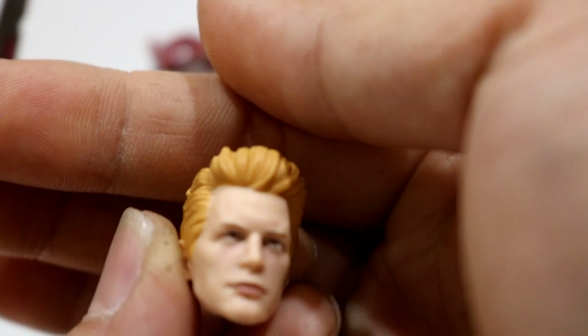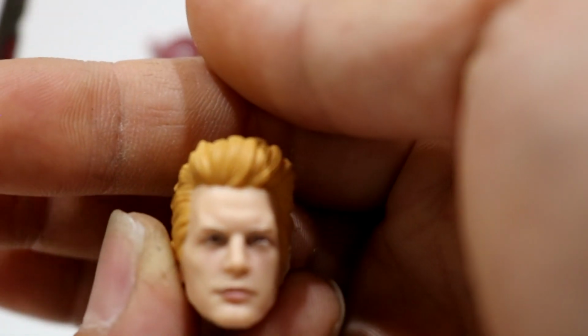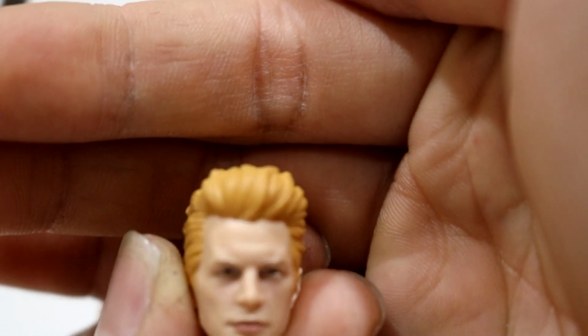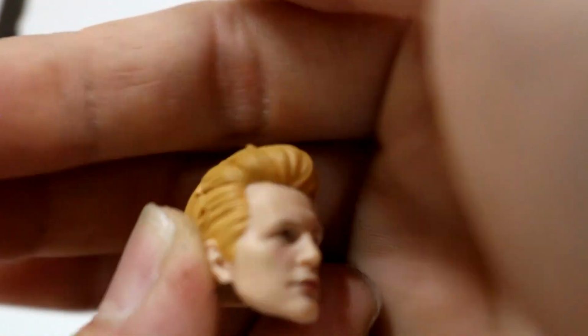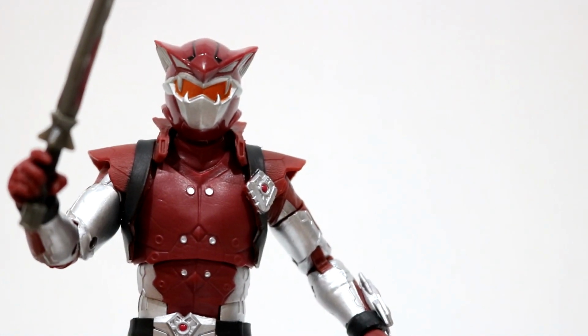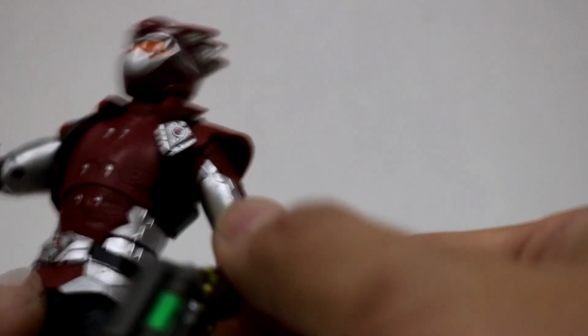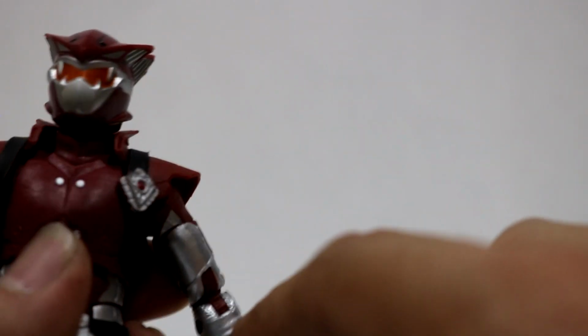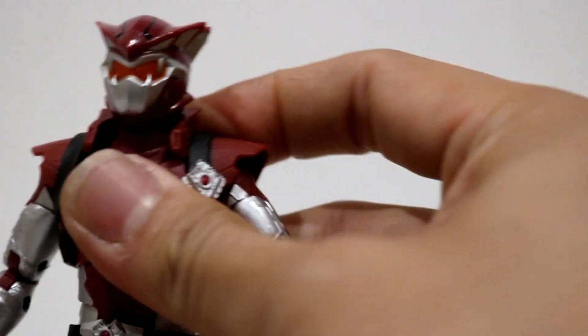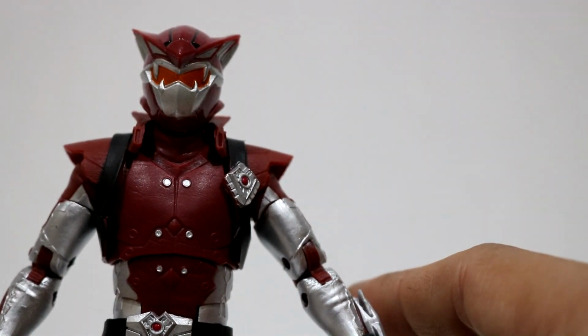So yeah, a little bit of cross-eyed going on with my figure. Not too bad, just at certain angles. But yeah, great head sculpt, great details on this figure alone. Honestly, the only reason he wasn't a tad bit higher on here, it's going to be a small nitpick, but I did not like the fact that this red kind of shows on the silver. I know, weird nitpick, but that's just my reasoning for him being number 6 and not in the top 5.